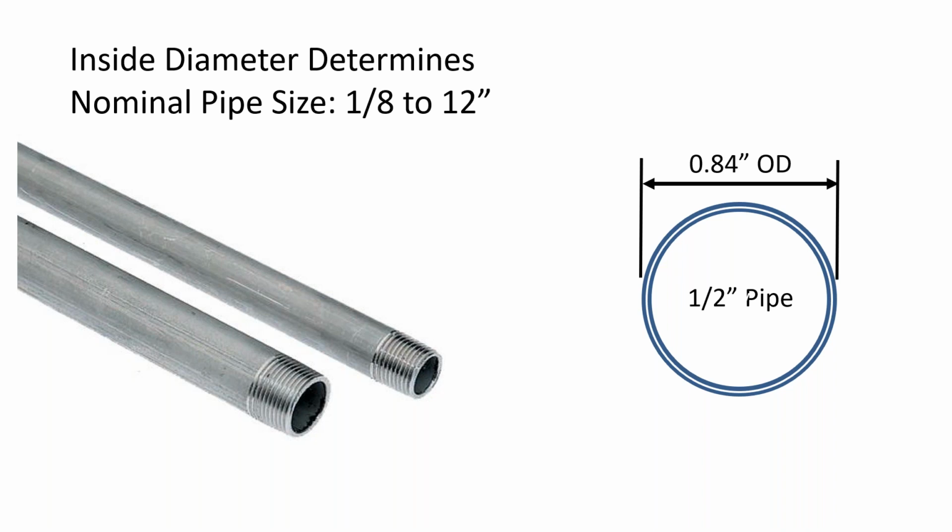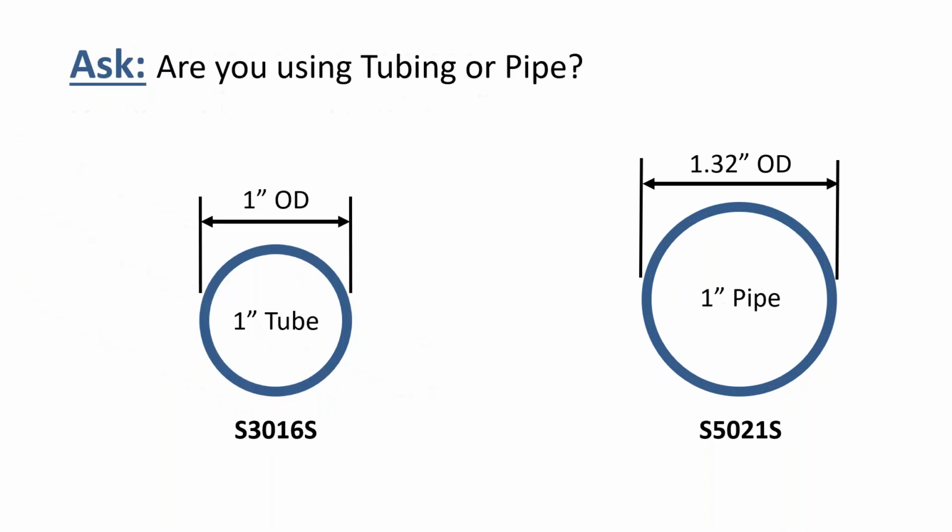So a 1/2-inch pipe has a 0.84 OD. You can pull up your pipe charts. And remember, is it tubing or pipe? A 1-inch tube would have a 1-inch OD that gives you the clamp, the S3016, while the 1-inch pipe is an S5021. So if you don't determine what they're using, you could have the wrong clamp selected.